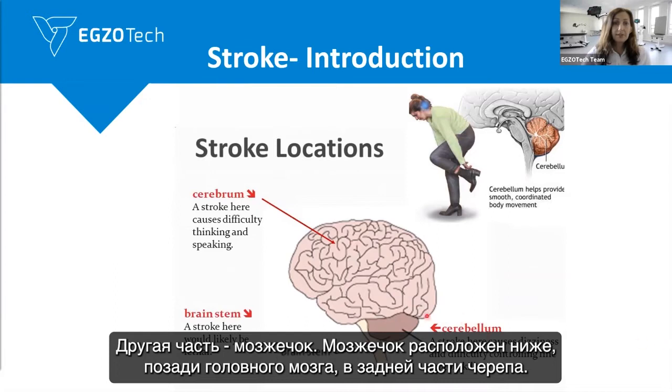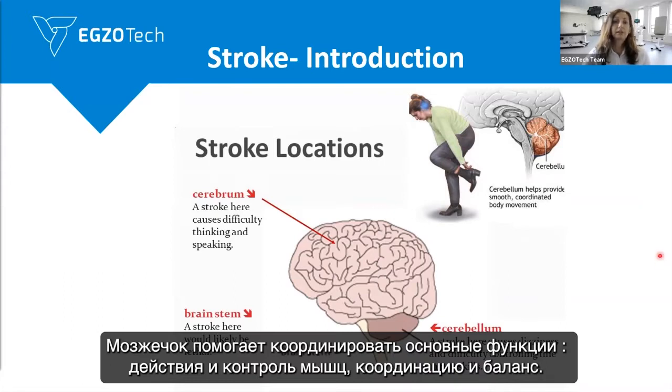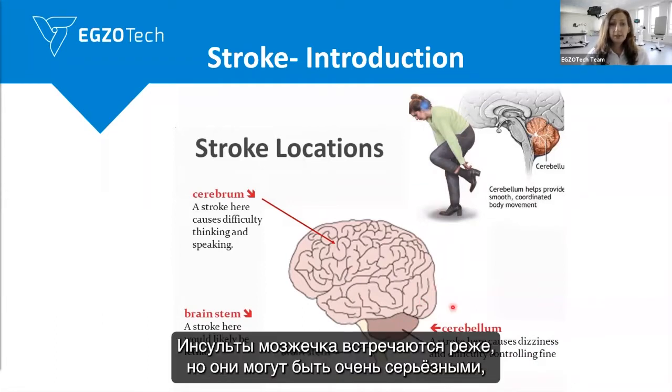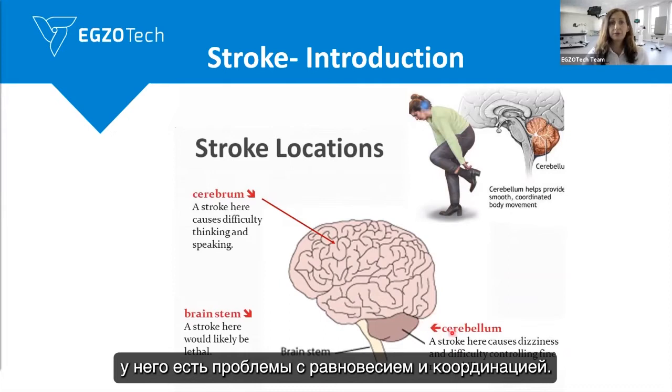Another part is the cerebellum, and the cerebellum is located beneath and behind the cerebrum, a little bit back in the skull, and it receives information from the body through the spinal cord. Of course, the cerebellum helps to coordinate muscle action, muscle control, coordination and balance, the main functions. Strokes of the cerebellum are less common but they might be really severe. So a patient who suffers from a cerebellum stroke possibly is not able to walk. He has some problems with balance and with coordination.